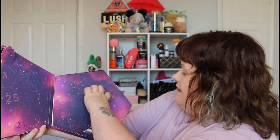Day three. We have got a pencil. Oh, this is a brow pencil. A waterproof eyeliner, and it's brown. It's nice not to just get black eyeliner, so we can do some smoky looks with that. It's nice.